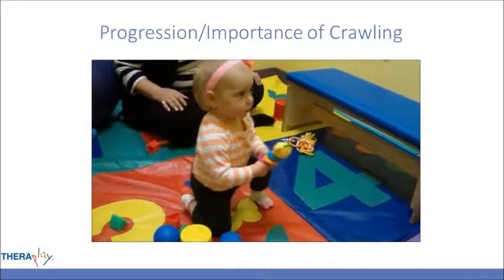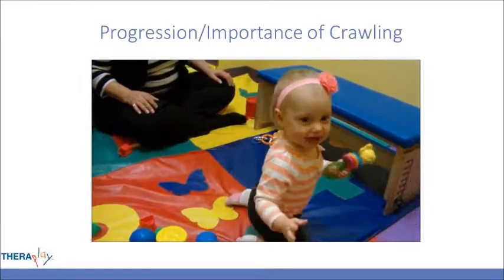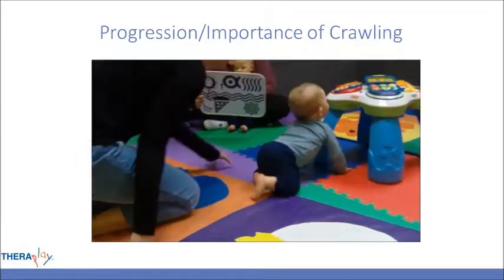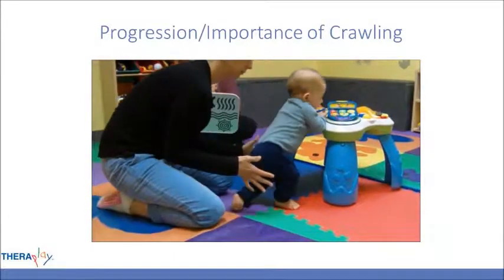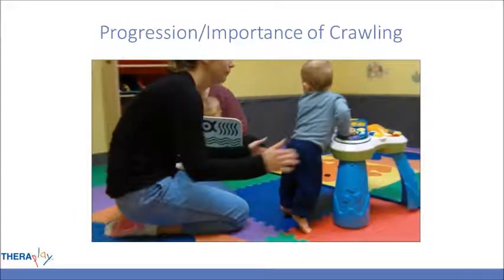So now this little one is progressing further. She's actually starting to put a foot up in that half kneel position, which she will transition to stand. She was on hands and knees. She's now up on her knees and using more of that core. And then here's a little guy that is crawling hands and knees, reciprocal. So we do our left arm, our right leg, go back and forth, progressing to that half kneel to stand as well. Crawling is such an important stage for so many different things.